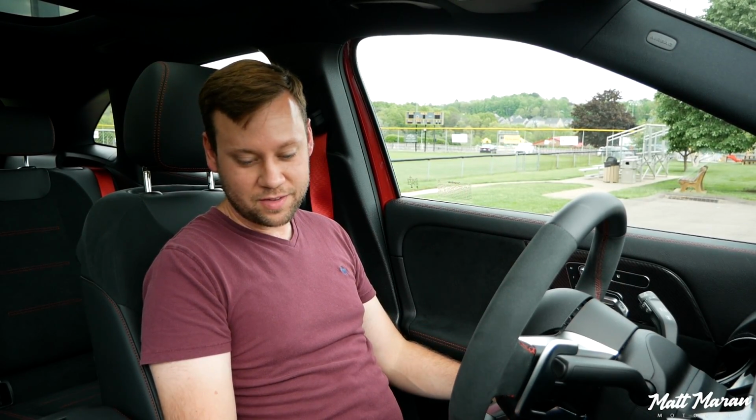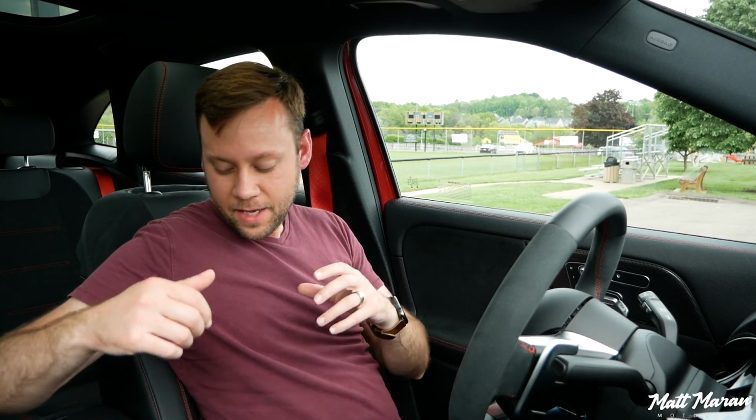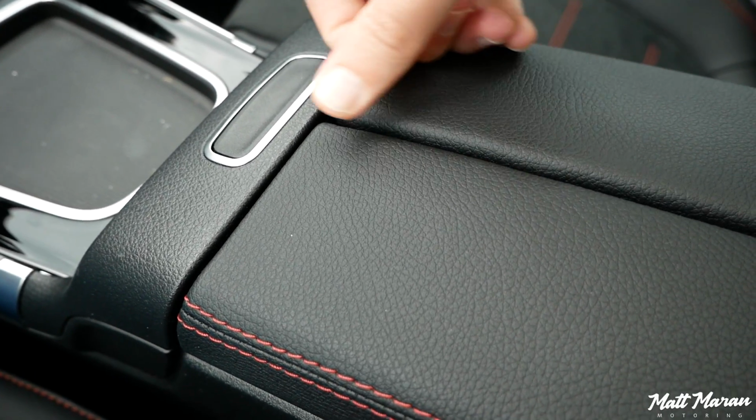But again, I think that some of the other sporty vehicles this competes against do the comfort thing better. Also, you have a center armrest, which is pretty good, although this seam down the middle is also kind of hard.